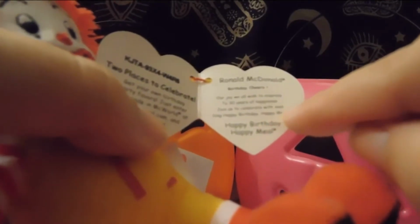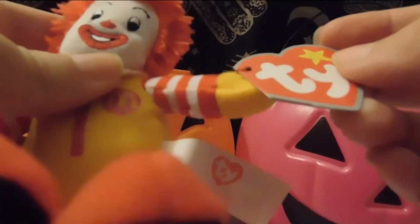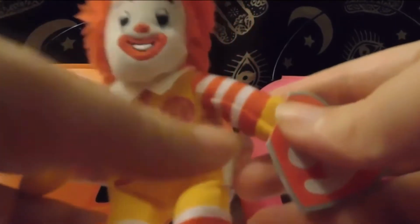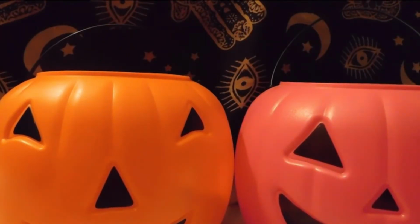And also, these were personalized, the little tags. They have a little code on it you can use on the website, but it has someone's name on it. And it says Zeal. I don't know if that's a name or a nickname, but it's an interesting name. This was specifically for someone with the name Zeal or nickname, which I think is rad that you could do that. I wish they had this still, because I would definitely go and do that as an adult and buy myself a happy birthday meal, even though my birthday has passed. But yeah, he has really nice, soft hair.